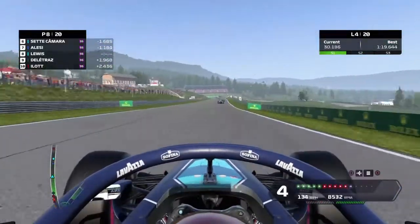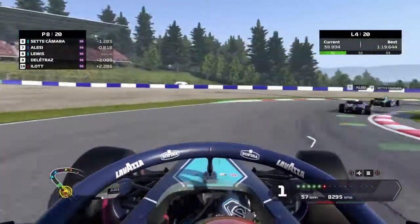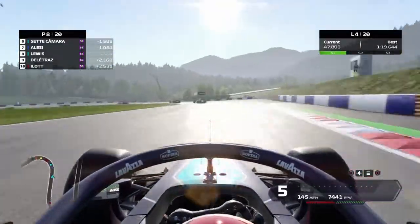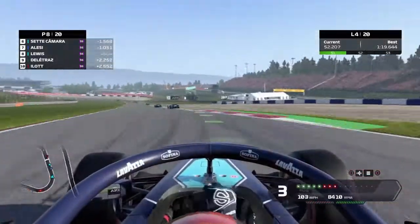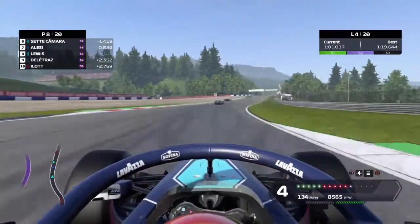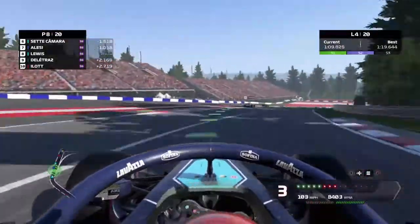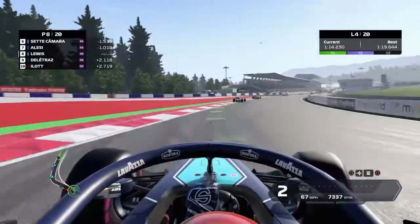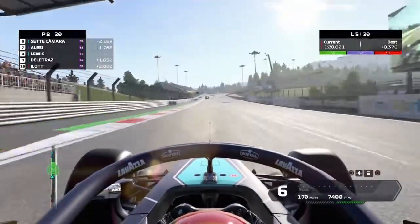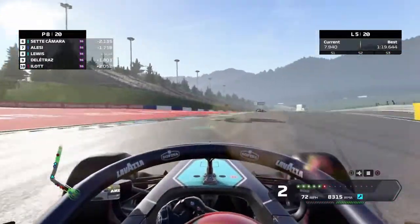We drift into that corner nearly, oh my god. We're losing a lot of grip on our tyres, which I'm hoping to box soon. I think we're boxing next lap. We're supposed to box lap 6, but because of my damaged wing, I'm thinking of boxing lap 5. Yep, there we go, we're boxing this lap.